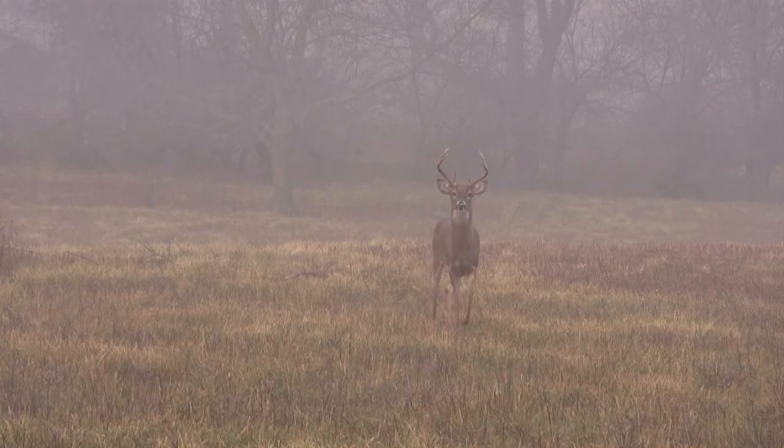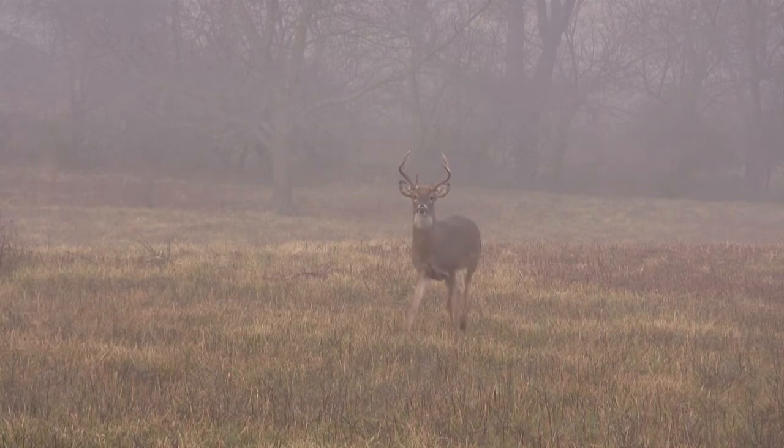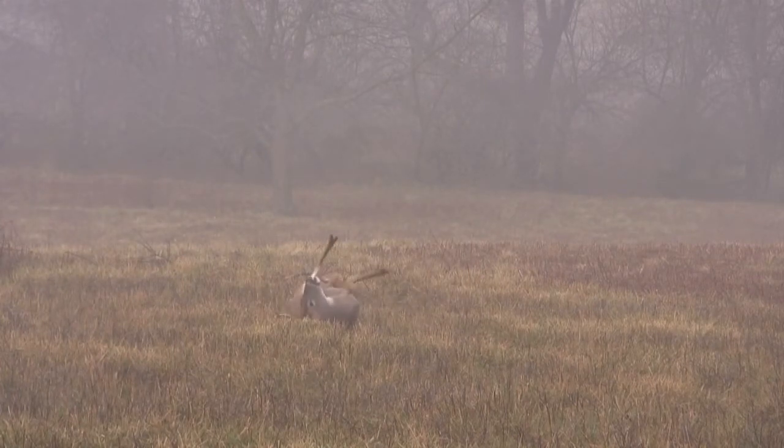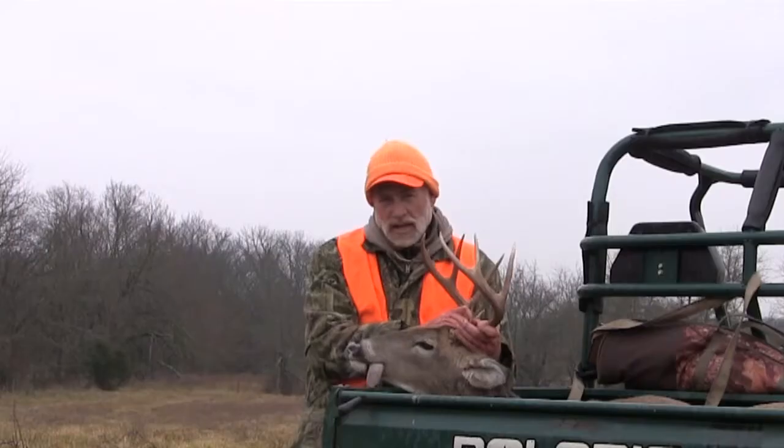I've been out here a lot during the archery season during the month of November, but now that December's turned in here, we haven't seen quite as many deer per day. But when you've got a buck tag, it only takes one to fill it up.